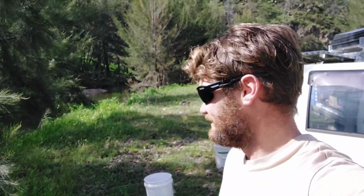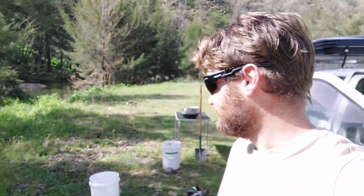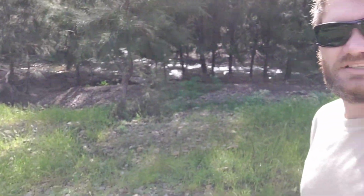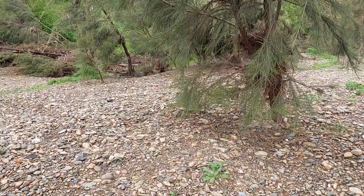Well, I ended up getting all my raincoat on, and then after about 10 minutes of a bit of rain it ended up stopping. So yeah, it's nice and sunny now. Got most of my stuff out. I'll get a few more things out and head down the creek and we'll see what we can find down there.